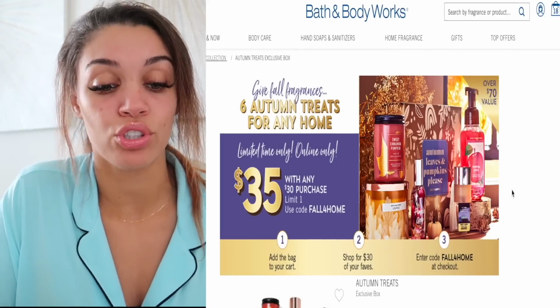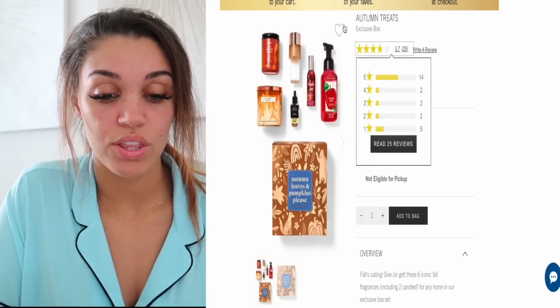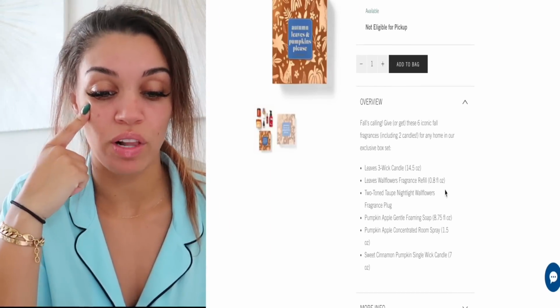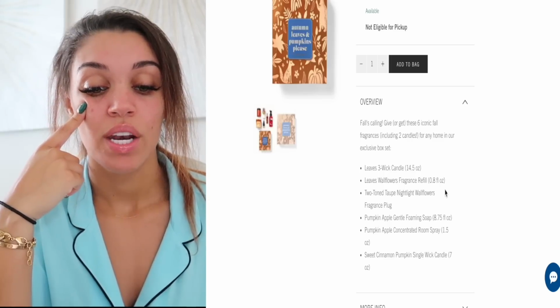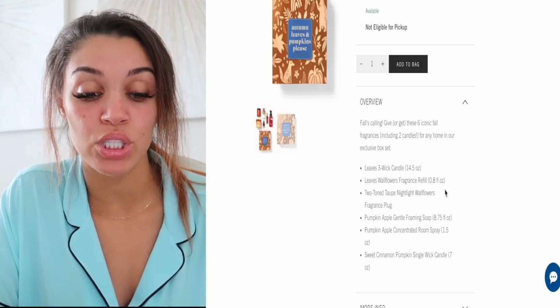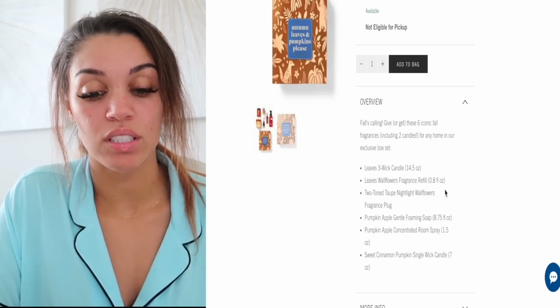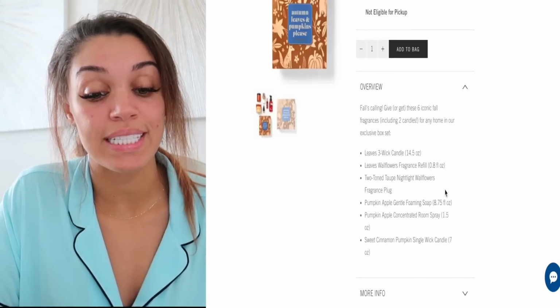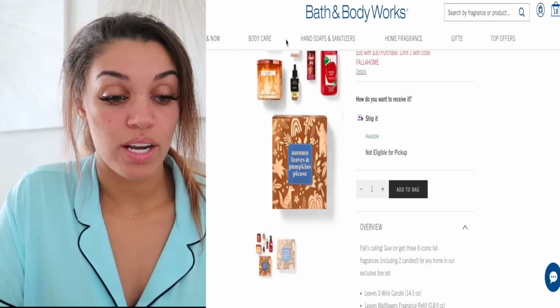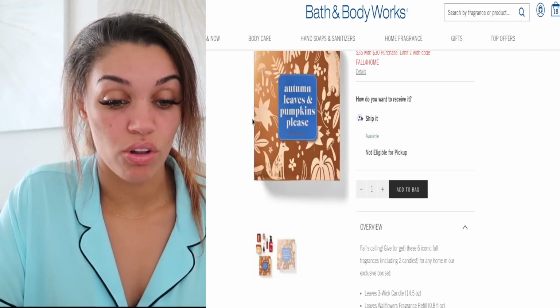Right here is the Autumn Treats. It comes with a 3-wick candle, the Leaves scent, a Leaves wallflower fragrance, a 2-tone nightlight wallflower fragrance plug, a pumpkin apple gentle foaming soap, as well as a pumpkin apple concentrated room spray, and a sweet cinnamon pumpkin single wick candle. So as you guys can see right here, it has all this stuff in it.